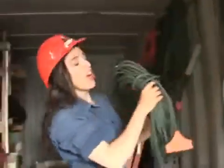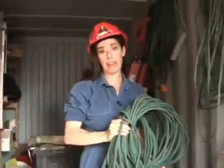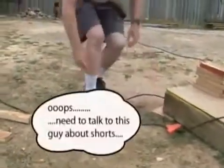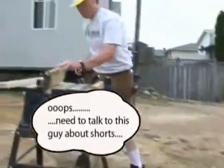Number 9 on the hazard scale, electricity. If you've ever gotten a shock off your cat, you know how powerful electricity can be. Make sure you disconnect tools before moving or repairing them. Also, check for electrical wiring before drilling or cutting into walls.